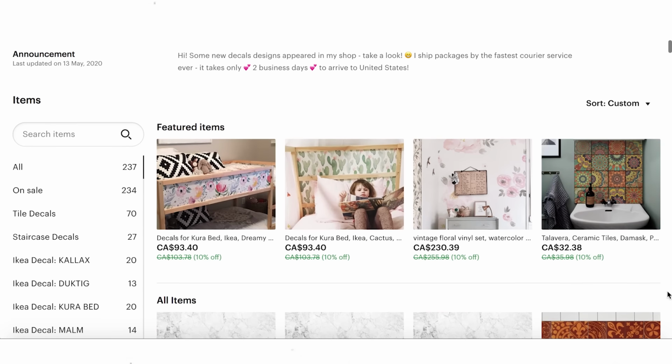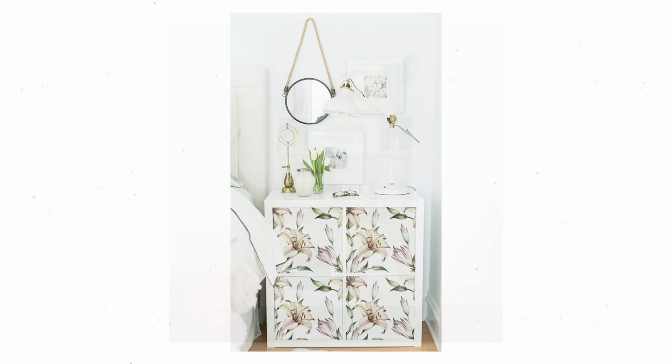Another peel and stick customization company is called Sticker Color Ray, and they're available in the US, Canada, Europe, and Australia. So there are more options for anybody that's not just in Europe. They provide similar options. They have peel and stick options for the mound dresser, the Cura bed, the Calyx unit, the play kitchen. So there are some similarities there.